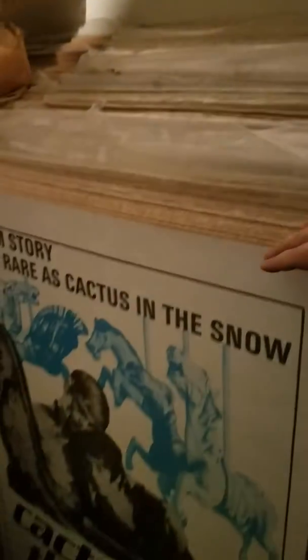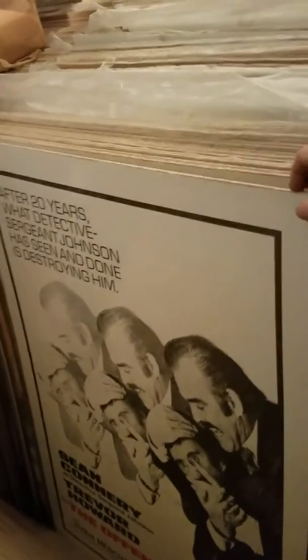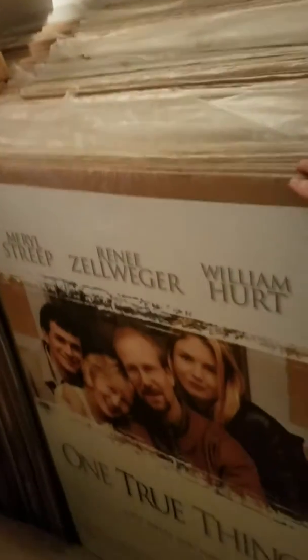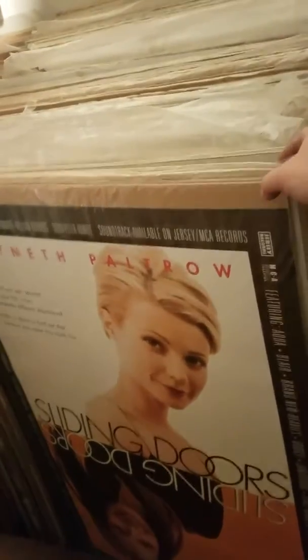Never ends. We can obviously flip some forward so that you can see the posters have been bagged on board. A bunch of them. It's got Sean Connery in it. Yeah, they're just random posters. I'm just showing you random stuff. Pretty neat. I love paper. Love paper.